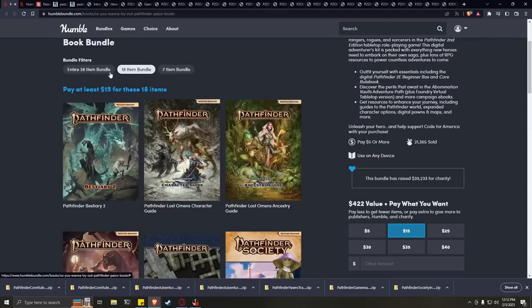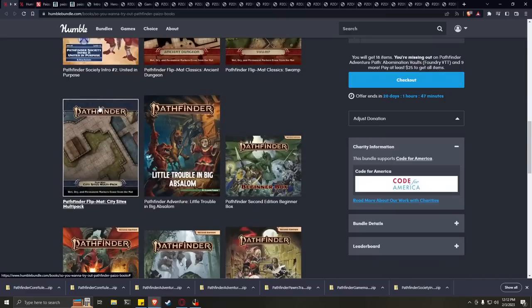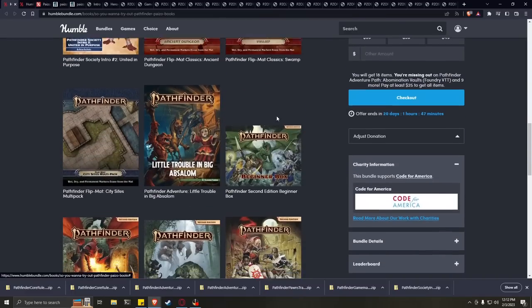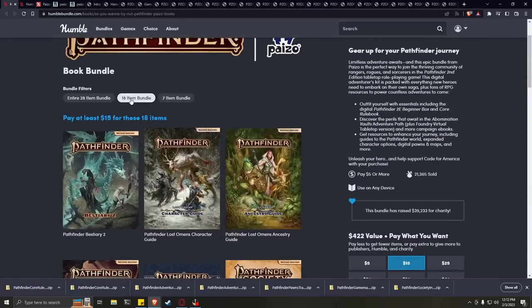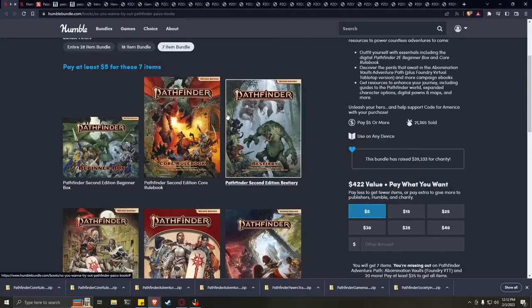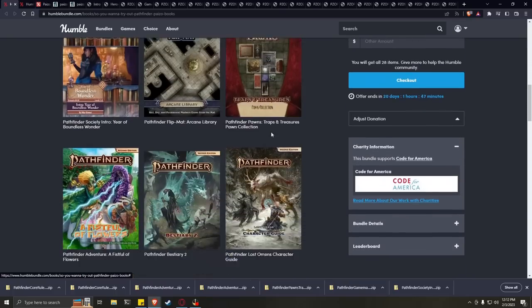The second level, which is also kind of the middle ground that really is trying to upsell you to the big one, also has a few items of worth. The Pathfinder Bestiary 2 is in here. These flip mats, when you have to print them out yourself, are okay, but not really much reason, in my view, to get this 18-item bundle. You're either better off getting just the 7-item bundle because it has only these three that you need to start playing, or you're going to buy the whole 28-item bundle for $25.